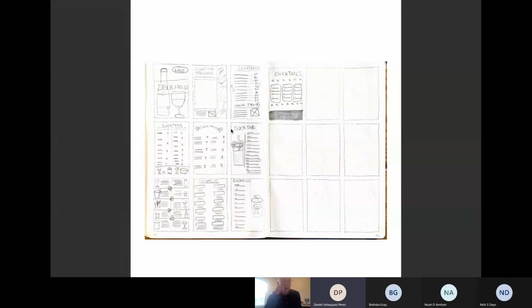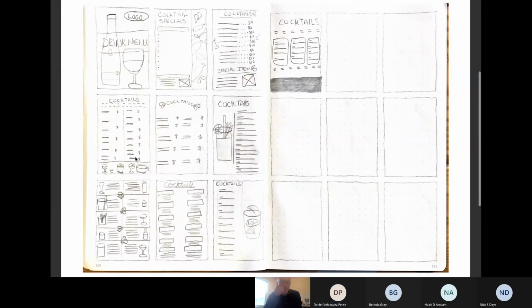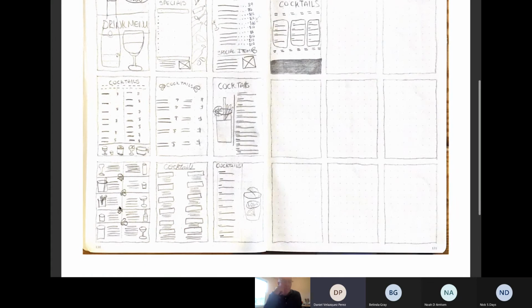Oh, which back design do you like? For the back design, I really liked the one right next to the wine one. I also like this one in the bottom left corner, and then the one right next to it. Okay.